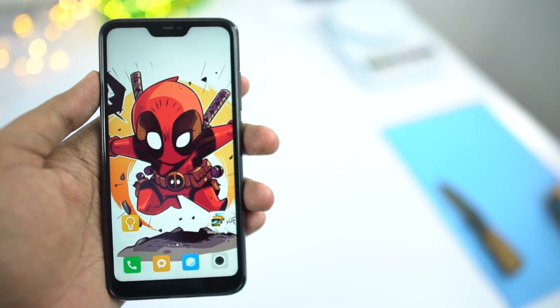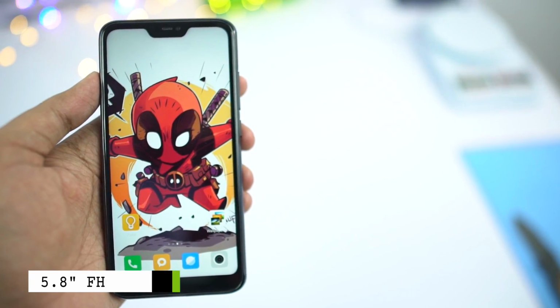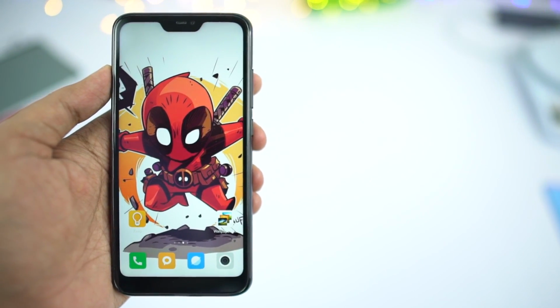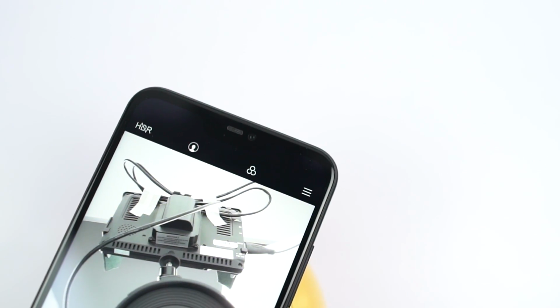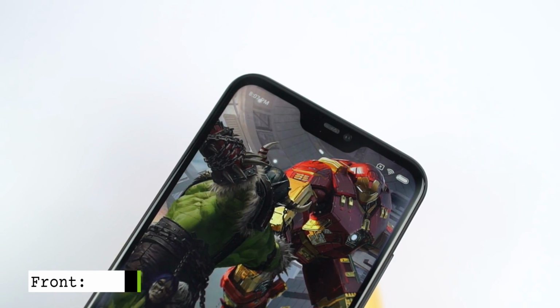Now on the front it is a 5.84-inch display with Full HD Plus resolution in the new 19:9 aspect ratio with 432 ppi and 500 nits of brightness. It also comes with a notch design just like the Poco F1, but with a much smaller notch. Now inside the notch we have the 5 megapixel front facing camera, earpiece and some sensors.